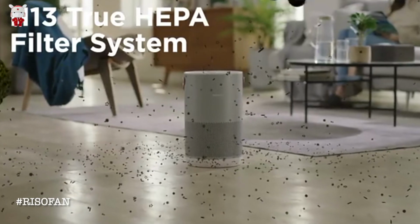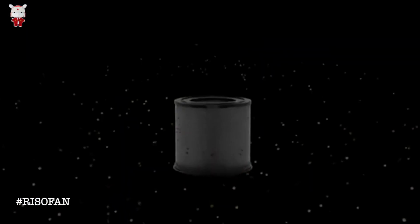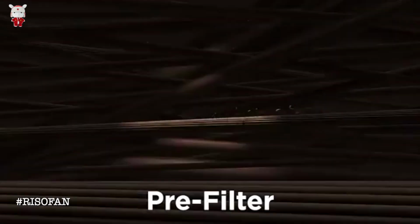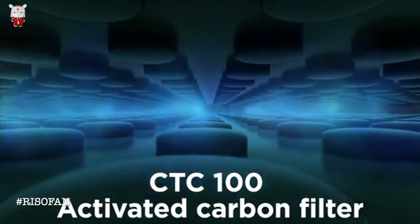Smartmi 360-degree cylindrical design is equipped with H13 true HEPA filter system. 3-stage air filtration. It captures 99.97% of dust and allergens, as small as 0.3 microns, such as pollen, formaldehyde, mold spores, cigarette smell, pet odors, and hair.